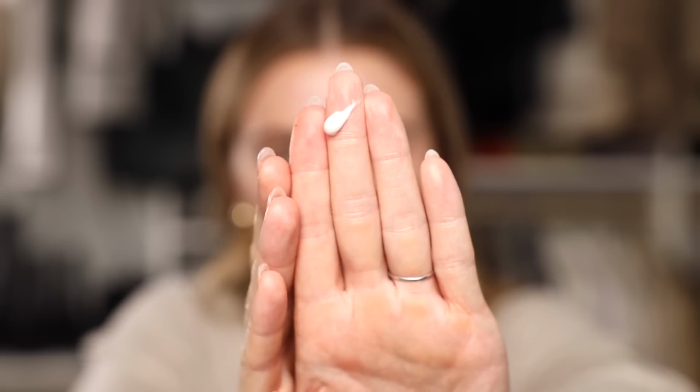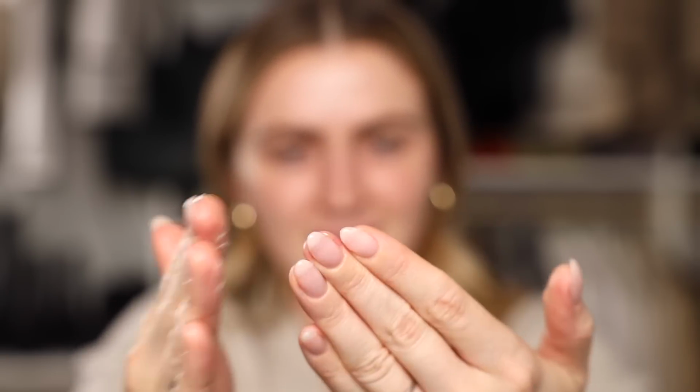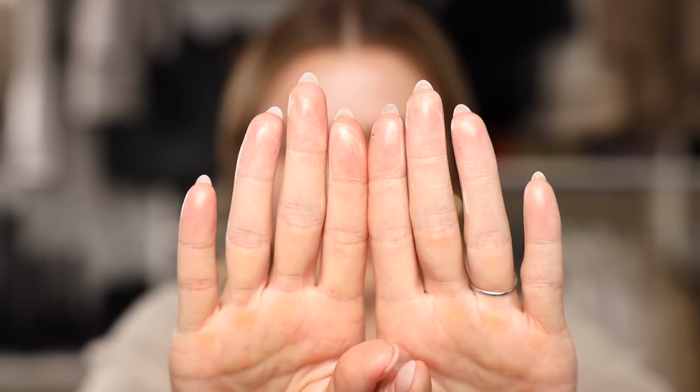It feels the exact same as the Glow-In Balm, and I don't see any pigment. Like, when you put it into your hand, it looks like this, and then you blend it out, and there's no pigment, there's no color, and it feels just like the Glow-In Balm. So I'm not sure if this has actually done anything at all.